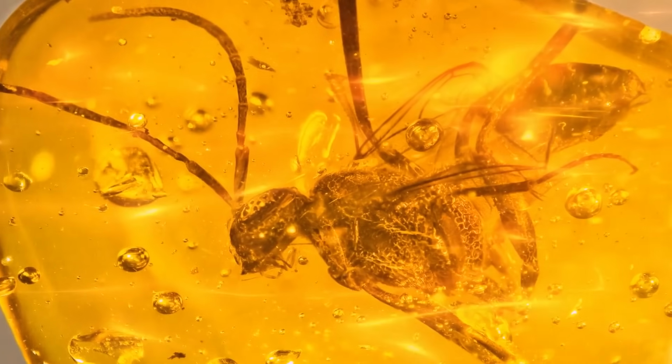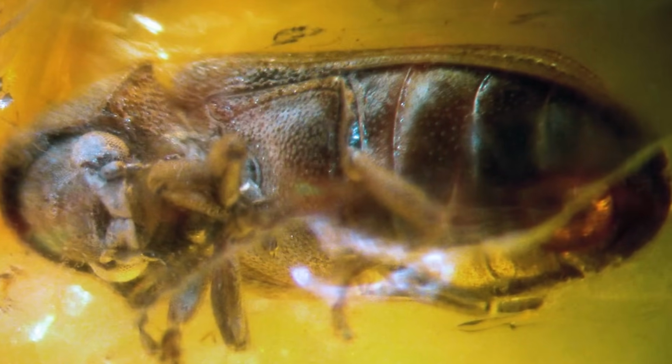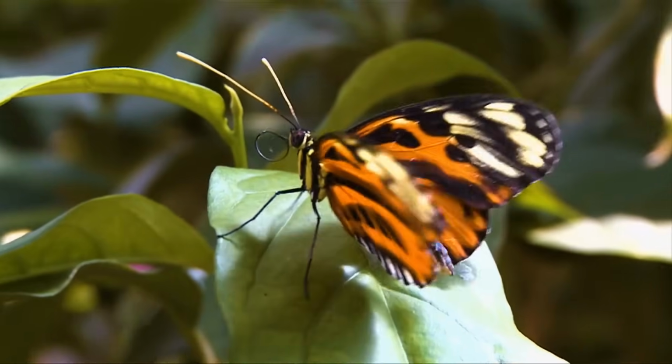Now, most remnants of insects inside amber aren't much more than the exoskeleton bodies. But with some found in Myanmar, they were so well preserved that even the color of the insects is still intact. Colors in nature appear in three different ways.